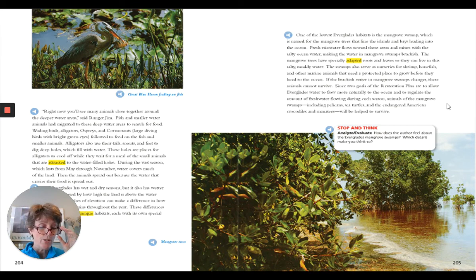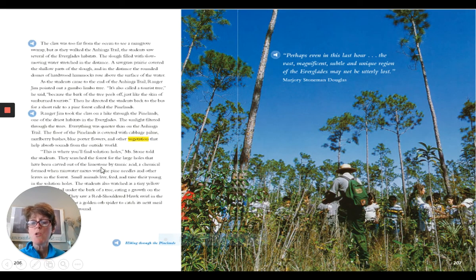Since two goals of the restoration plan are to allow Everglades water to flow more naturally to the ocean and to regulate the amount of fresh water flowing during each season, animals of the mangrove swamps, including pelicans, sea turtles, and the endangered American crocodiles and manatees, will be helped to survive. The class was too far from the ocean to see a mangrove swamp, but as they walked the Aninga Trail, the students saw several of the Everglades habitats. The slough, filled with slow-moving water, stretched in the distance. A sawgrass prairie covered the shallow parts of the slough, and in the distance the rounded domes of hardwood hammocks rose above the surface of the water.